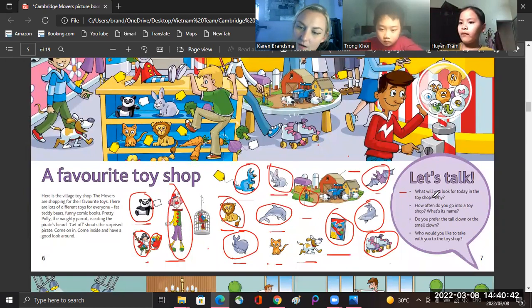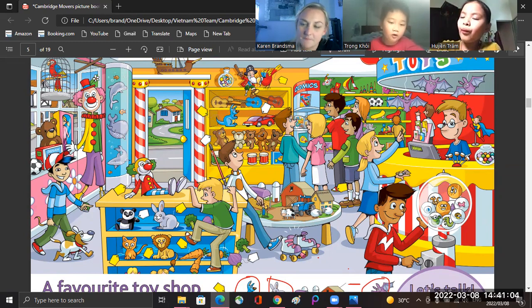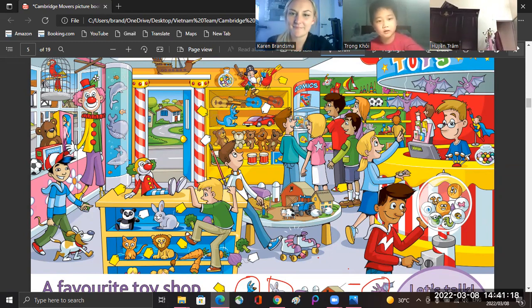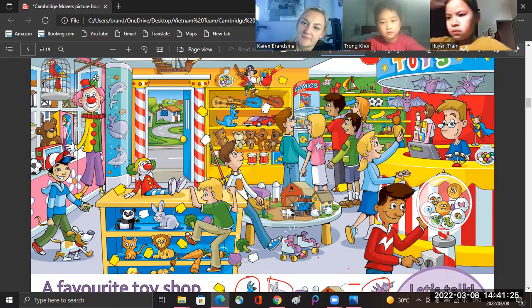Okay, Koi, how often do you go into a toy shop and what's its name? Okay, so Koi, do you like to go to the toy shop? Yes. I like toy car and all the animals. Okay, very good. And do you have a toy shop in your town where you live? Is there a toy shop there? They are in the street. Do you have a toy shop in your town?